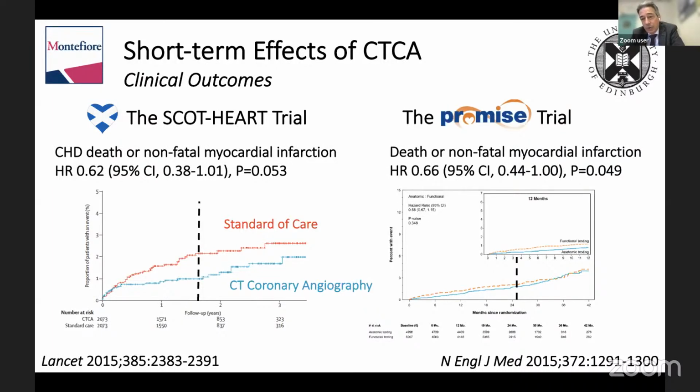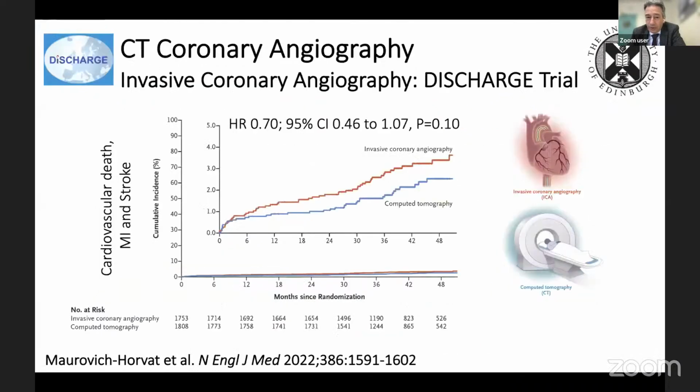And I think this fragility of the results really is not the case because we have two very robust trials showing very similar things. And PROMISE was different because of the head-to-head comparison, the atypical nature of the patients, but also I think their primary endpoint was a little bit of a hodgepodge of different things.